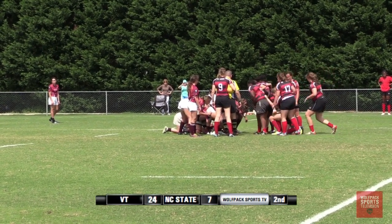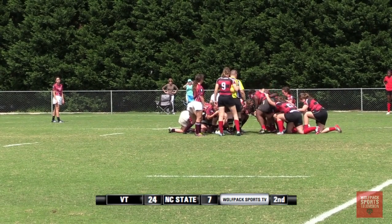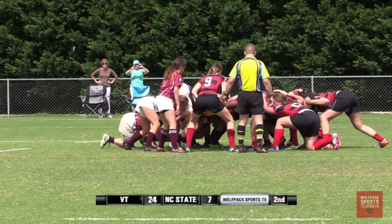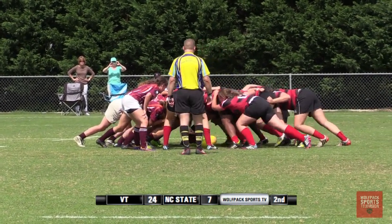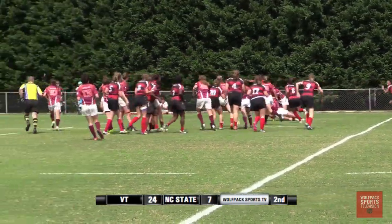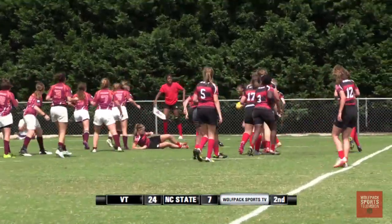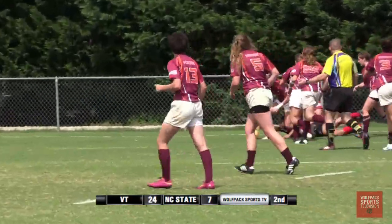So here we go. Wolfpack able to steal possession there off of the wheel play. And here comes the scrum. Ball's in. Wolfpack come out with it. Heading towards the right side of the field. Caitlin Curley had a nice drive right there. Got quick hands out, driving up the field if she can get some room.